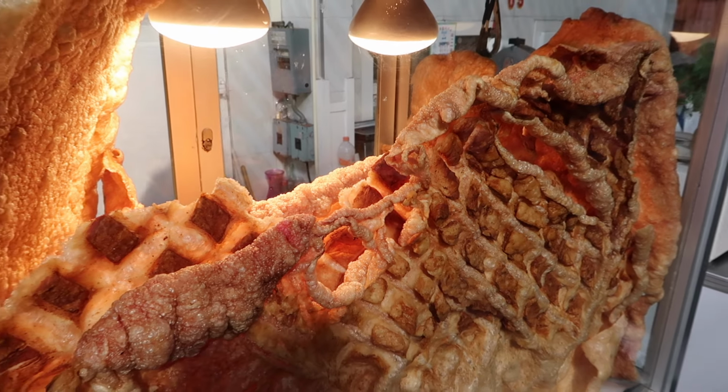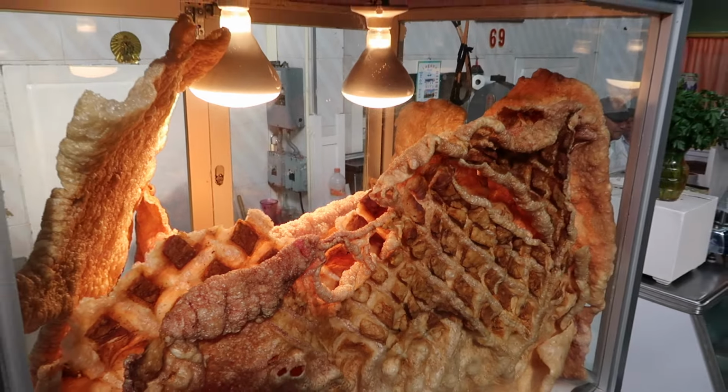Chicharron or pork rind. It's so light and crispy. Amazing.